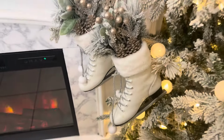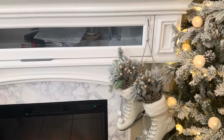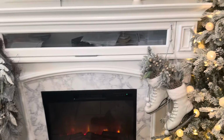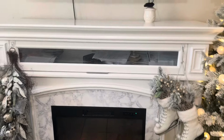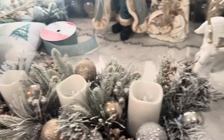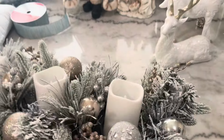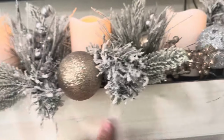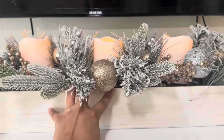I want them to look like that. So we're going to leave it like that. And for the top part, we're going to put this one. This is the one we're going to put on the top. So we are going to put this one right here on the top.